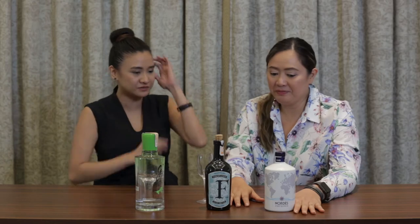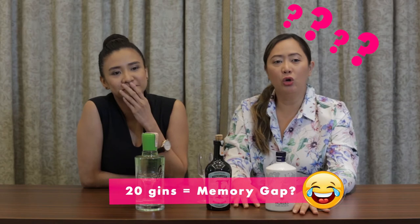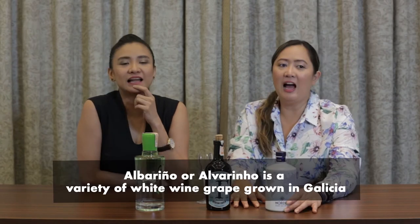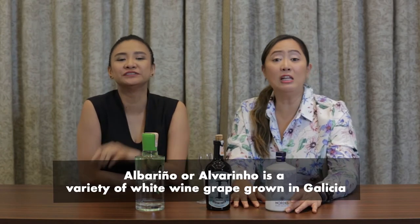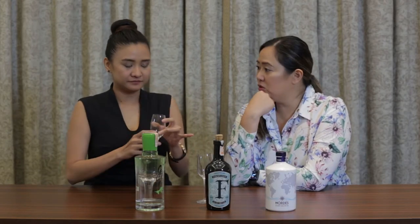I see. What kind of grape is used to make this? So the name of the grape variety that was used with this is called Albariño. Let's taste it. Smell it first. Of course, smell it first.